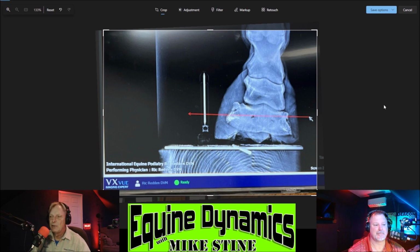We need to get this horse sound, and I want the horse's leg straight, but the way it's formed, it is not straight. So we've got to figure out how to work with what we've got. When we're working in the vet clinic, we get stuff like this, and what I'm trying to do when I'm building a package for the horse laterally is, again, center the load.